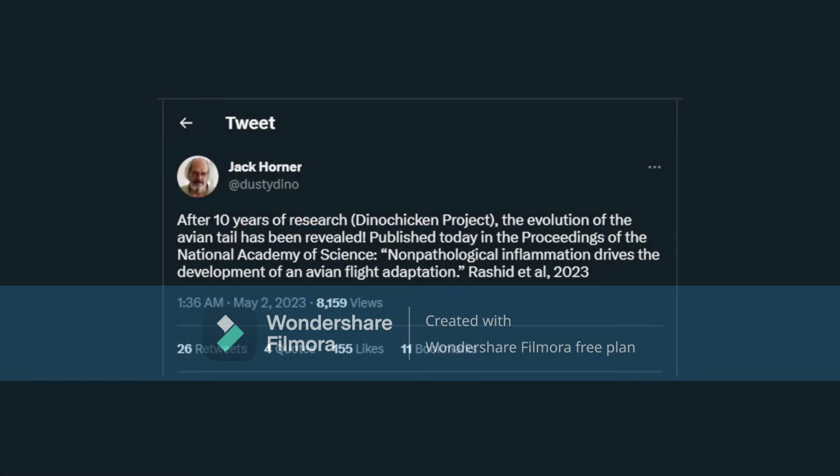Jack Horner is known for being a paleontologist who did a lot of cool stuff and also a lot of crazy, insane stuff that just doesn't have a place in paleontology at all. This leans more on the former. I mean, this is quite cool. Ladies and gentlemen, we got the tail. The Chickenosaurus project is now ready to enter the final stage.